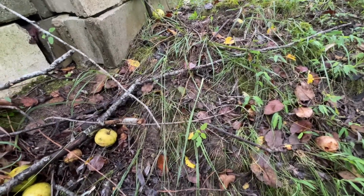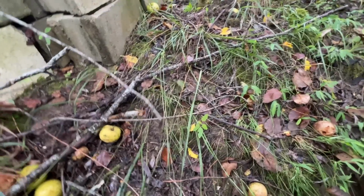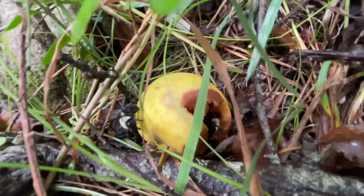Oh. Here's one I found. Good job, girl. You can't be too stingy with these apples. You have to share. See right here? They expect you to share, and if you don't share, they'll get on to you about it.